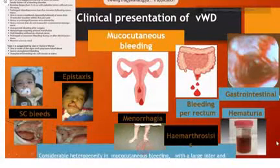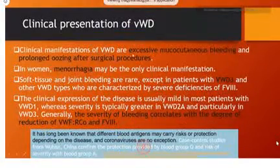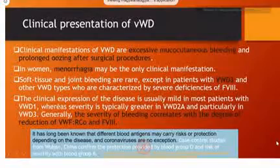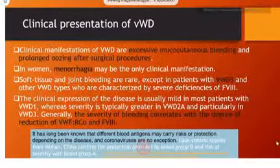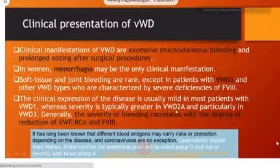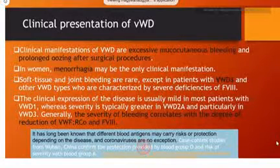It's important to note that there's considerable heterogeneity with large inter and intrafamilial variability. Now, regarding the presentation of von Willebrand disease, I would really like to highlight that the clinical expression is usually mild in most patients with von Willebrand disease type 1, whereas severity is typically greater, if you remember the table in the prevalence where we put the types of von Willebrand disease type 1, 2, and 3, in type 2 with all its subtypes, and particularly type 3. The severity generally, but not always, correlates with the degree of reduction of von Willebrand factor and factor 8.